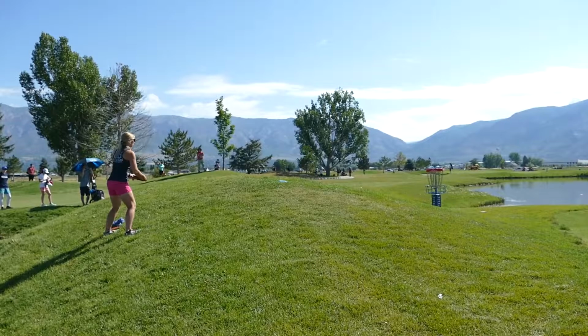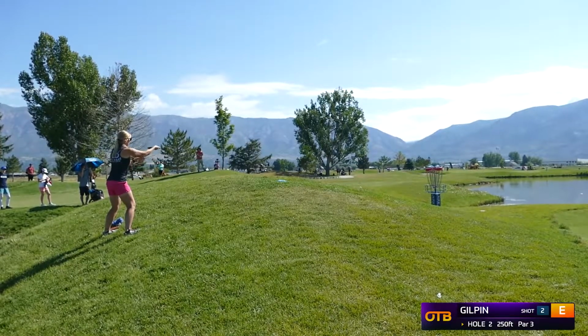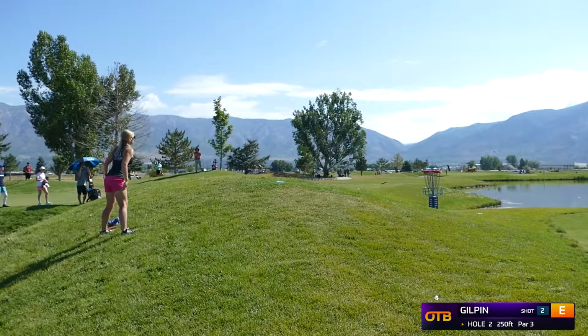And again, I guess you're trying to just sail over the top of that hill, but you don't want to sail too far. Yeah, that hill does add a little trickiness to this hole because you need to leave it high enough to get over it. It's very easy to grab the front side of it.